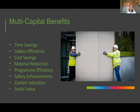And also it really supports labour efficiency. So what we're not doing is taking people out of jobs. What we are doing is recognising there's a skills gap, and that actually if we can automate some of the processes, either on site or off site, it means that the existing workforce can either be upskilled or reskilled, or they can be redeployed altogether into other areas of the programme, because we don't need as many people doing this particular activity.